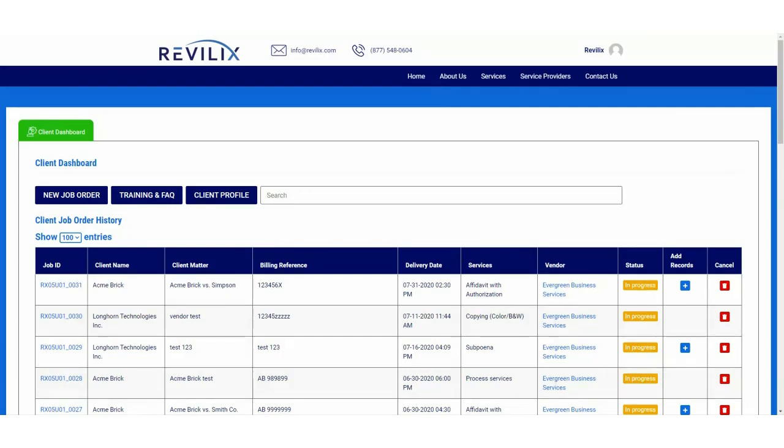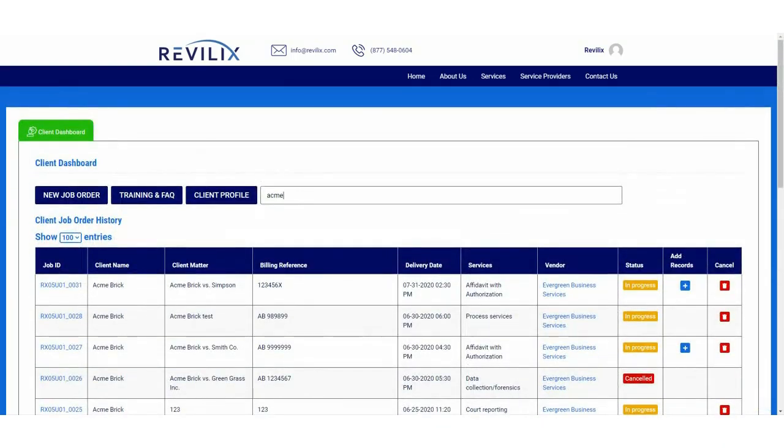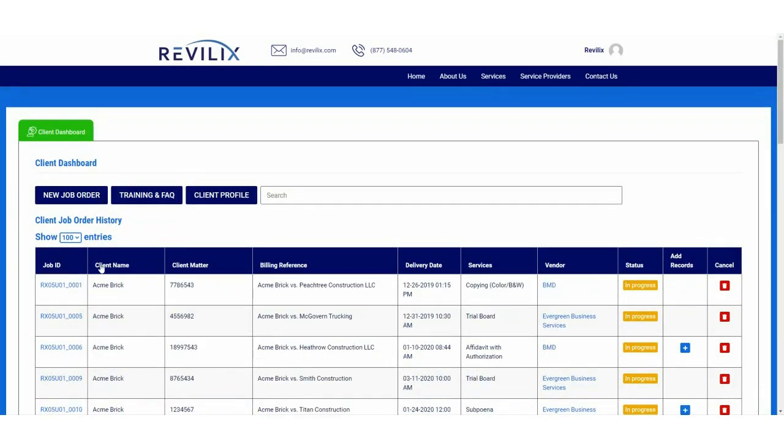And so this search bar really is your best friend. As you acquire and accumulate more and more jobs inside of your profile, this can be the fastest way to get to things if they're not at the top of the stack. So you'll notice that it's responsive, meaning as I type, and let's just go with Acme, all the jobs for Acme Brick will come up here and dynamically update.